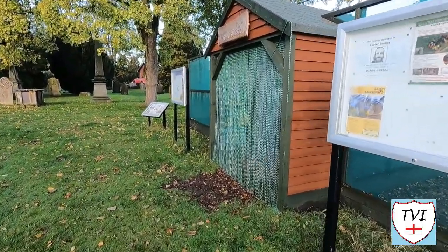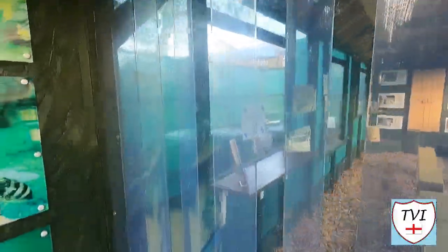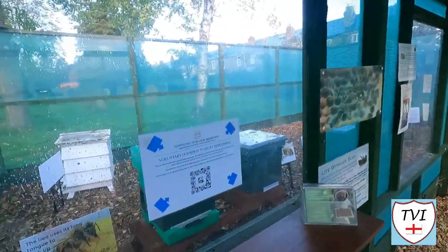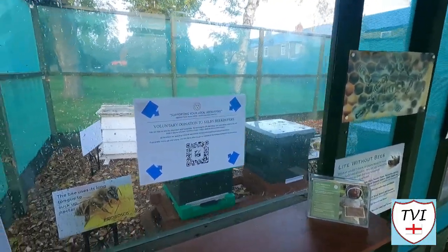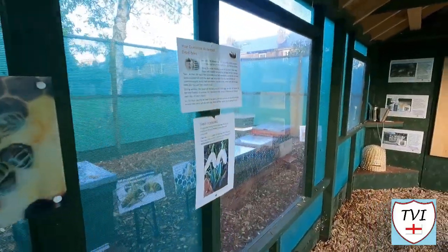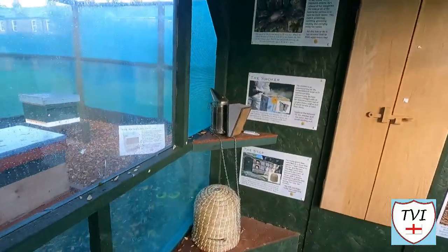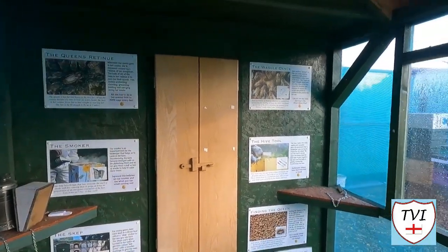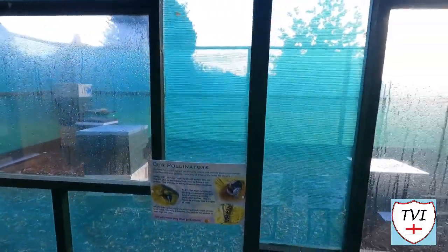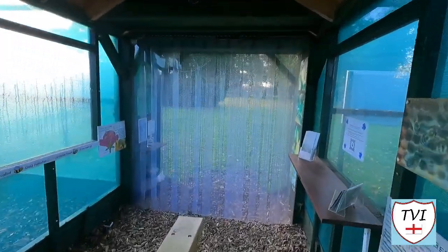So let's pop inside and take a look, and then to round off this visit, I'm going to go and read a few more graves and then see what we can find. Okay, so there we are. We've got some hives, and there's lots of information boards in here as well. And then a few bits and pieces, some equipment, and more hives on that side. How fantastic, how wonderful. Let's go see some more graves.